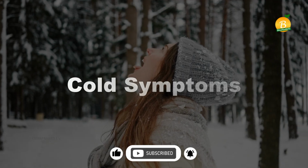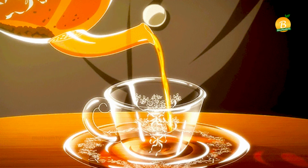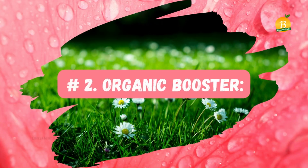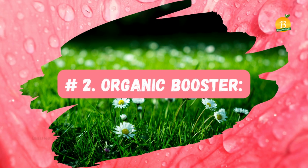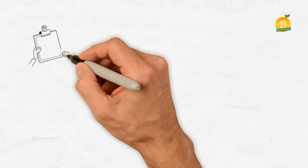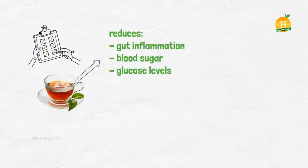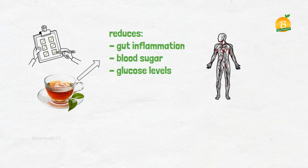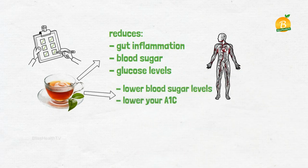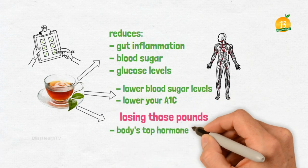It helps to ease cold symptoms, is healthy for the heart, aids with digestion, and promotes restful sleep. Moreover, green tea has potent antioxidant qualities. 2. Organic booster. It boosts your immune system, relieves tension, and treats sore throats. Studies have shown that green tea reduces gut inflammation, blood sugar, and glucose levels. It can also do fantastic things for your body. Green tea will not only help lower blood sugar levels, it will also help lower your HbA1c. And when it comes to losing those pounds, green tea is one of your body's top hormone boosters.